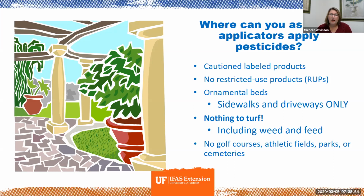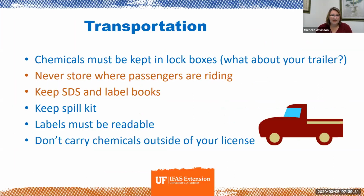You cannot apply any weed and feed turf product. Number one, you can't apply to turf, period. But if you do have a fertilizer application, you can apply fertilizer to turf with that fertilizer license. But you can't include a weed product because that is a pesticide to turf, and you're not allowed to do that. That takes a PCO license or someone working under a PCO to make those types of applications. So no weed and feed. No golf courses, athletic fields, parks, cemeteries, because again, those are turf areas that take the O&T license.